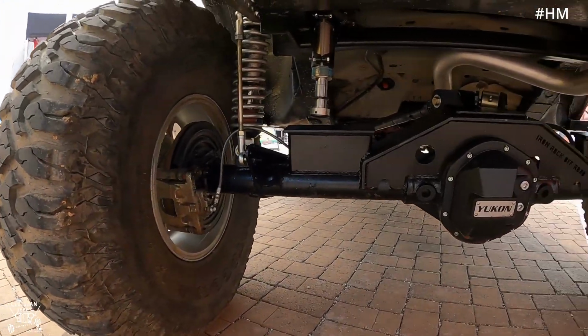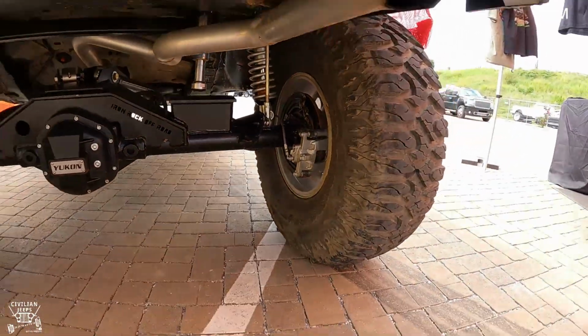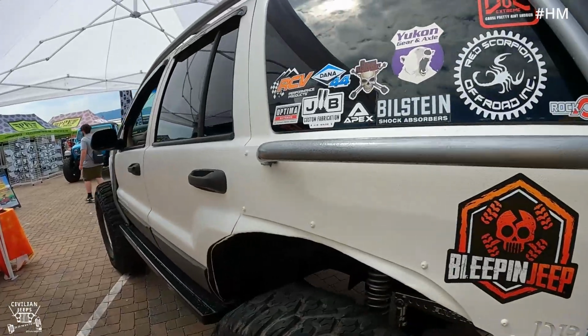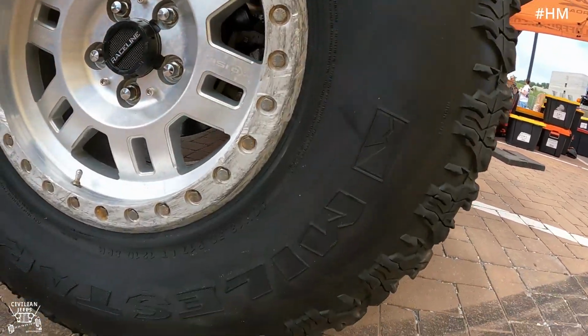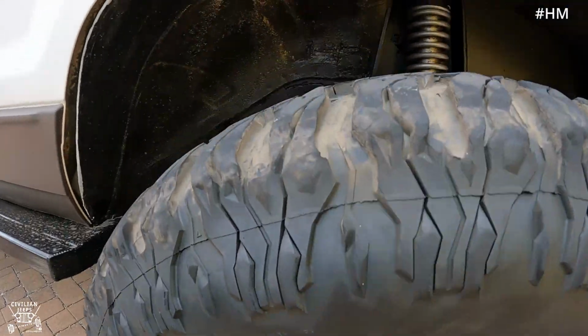Now, what you're currently viewing is a Grand Cherokee by Bleepin' Jeep. Bleepin' Jeep is local to this area. They're in Anderson County around the Windrock area, and they build some really cool stuff from Comanches to the Grand Cherokee like you're seeing here. They went to the Onyx Off-Road Challenge and built an S10, just all around some really cool stuff.